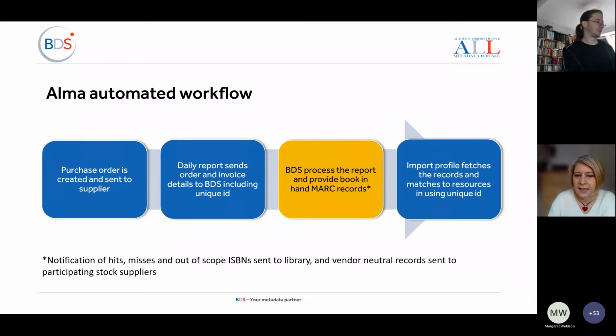We get a unique ID as part of the data that gets sent at the start of the process, and we send that unique ID back so that there's a direct match between the order record and the incoming record from BDS. There are also various notifications that come out from the system, so that the libraries are kept informed of the progress and of anything that's out of scope. Out of scope titles would be anything non-English for which we don't already have a record, or anything published pre-2010 for which we don't already have a record.